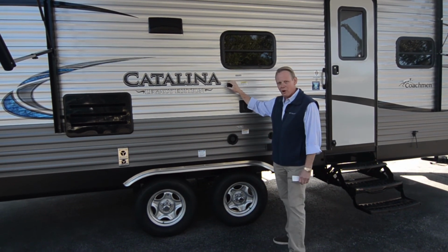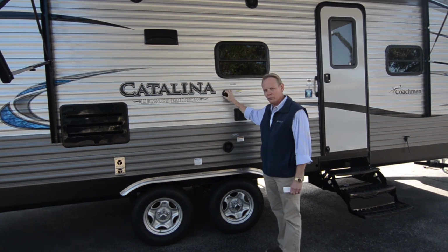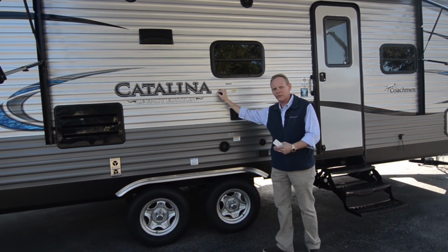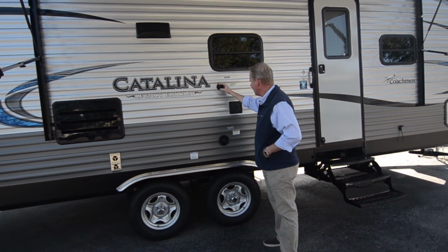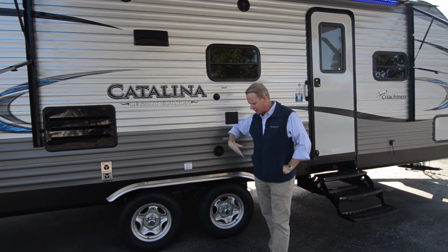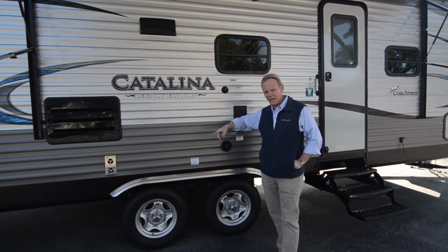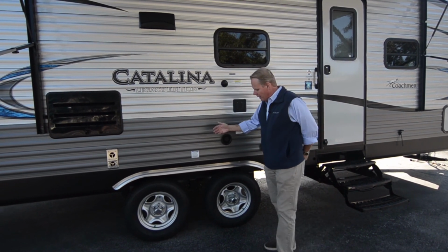This is your black water flush. What you would do is hook a separate water hose up to this when it's time to empty your tanks, and after you've emptied your sewer tank, you're going to go ahead and flush it by hooking a water hose to this, and it's going to spray a 360-degree spray pattern inside of the black water tank.